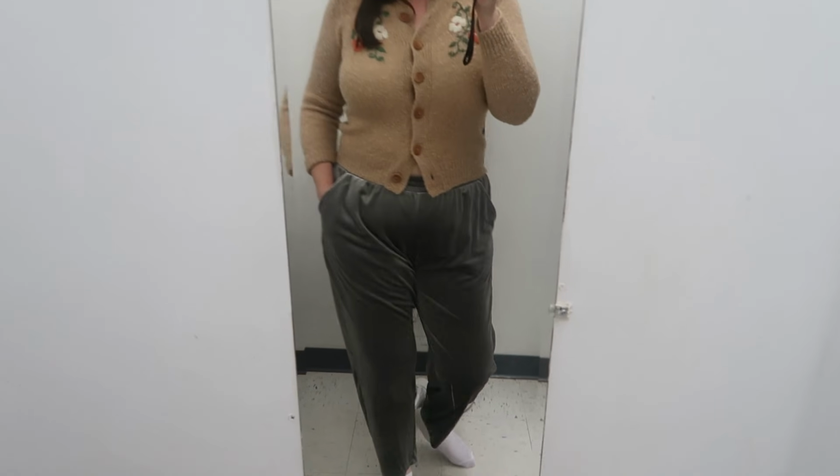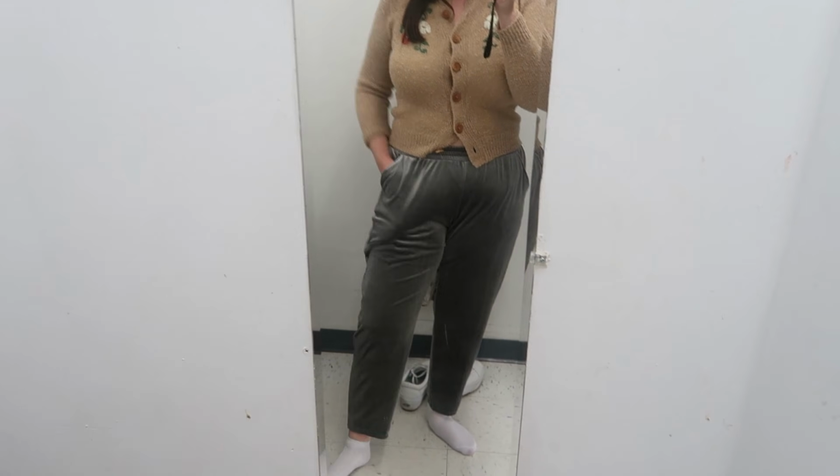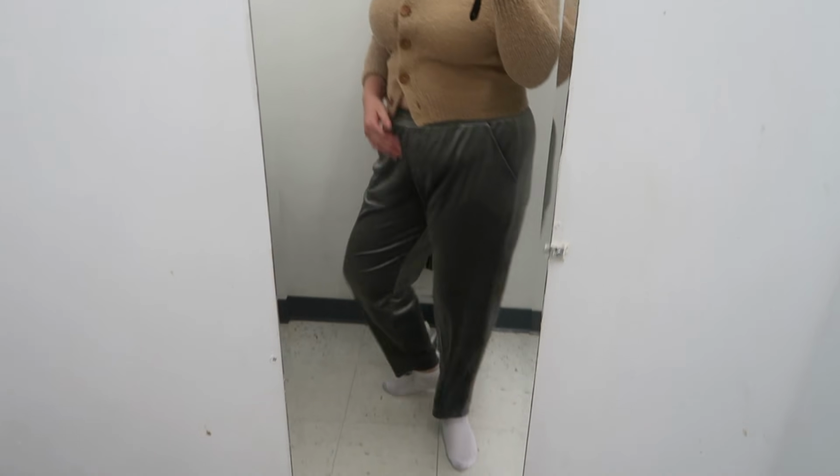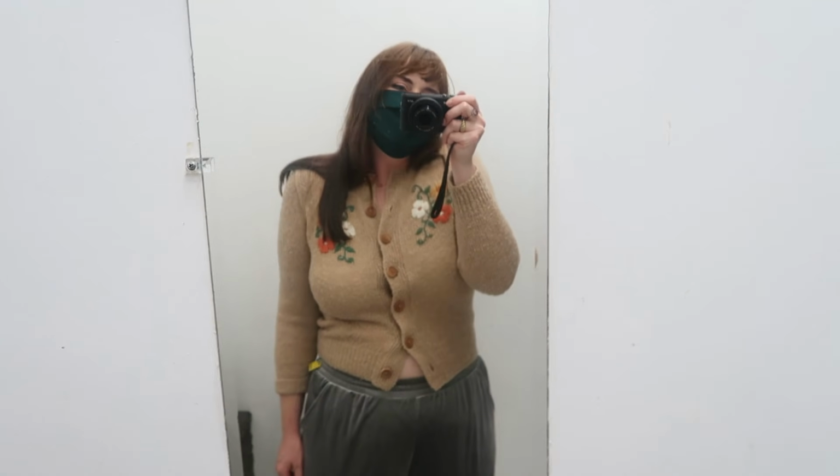These are okay. They're not like high rise enough. I feel like I wouldn't wear them because they're like a low rise actually. So I have them kind of hiked up right now to a mid rise, but I think I can pass.